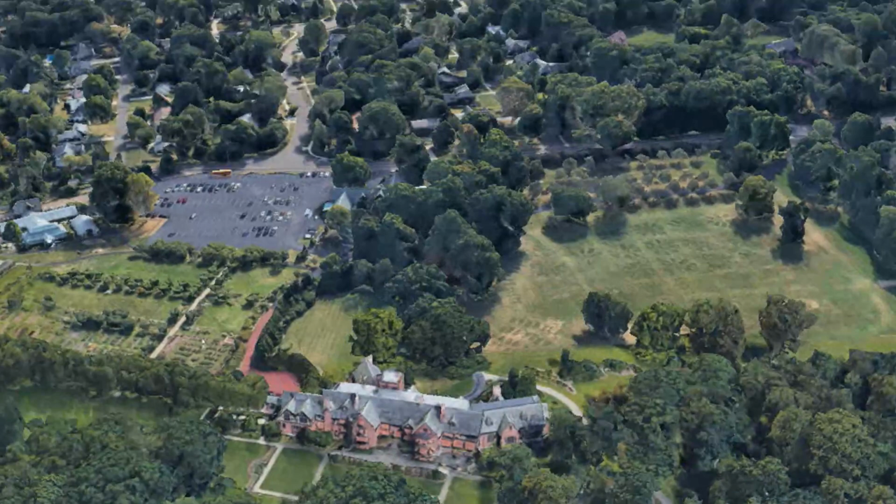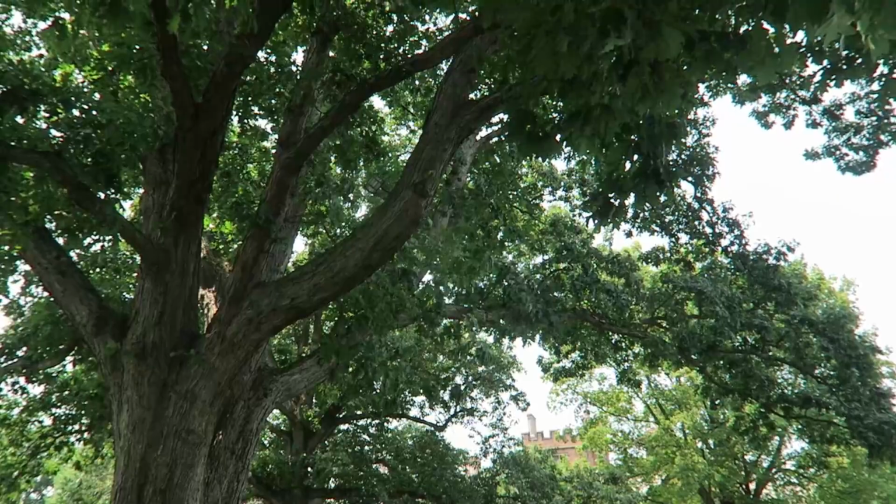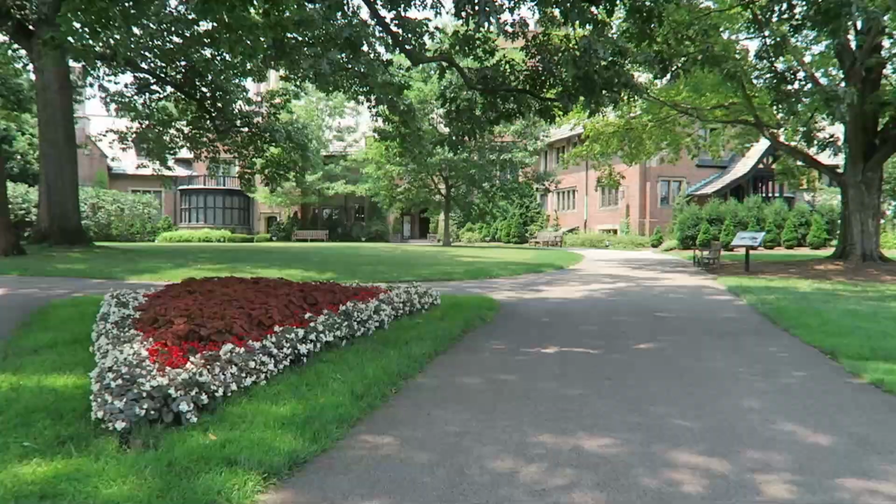F.A. and his brother C.W. Seiberling co-founded the Goodyear Tire and Rubber Company in 1898, putting Akron on the map as the largest tire manufacturer in the world by 1916.